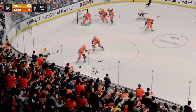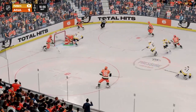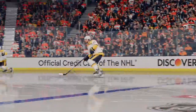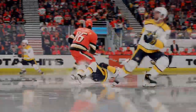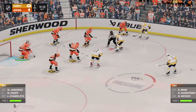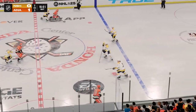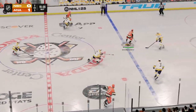Puck scooped up by Nyquist. Takes it into the slot. Gets a glove on it to make the save. Lots of time left in this period. The Ducks have taken a 1-0 lead. Puck is dropped and he wins the draw here in the defensive zone. Into the offensive zone, down the right wing. Can't hang on to the biscuit after that.